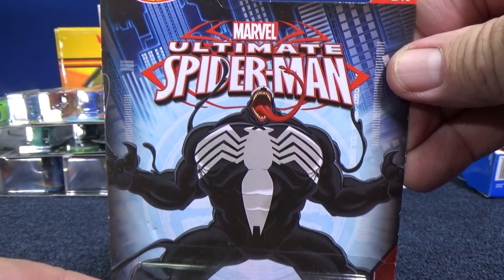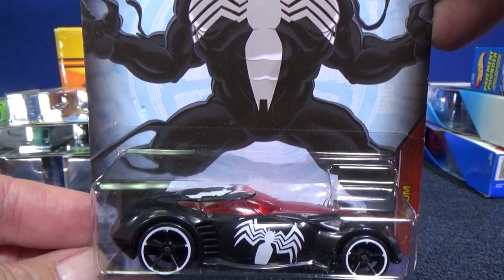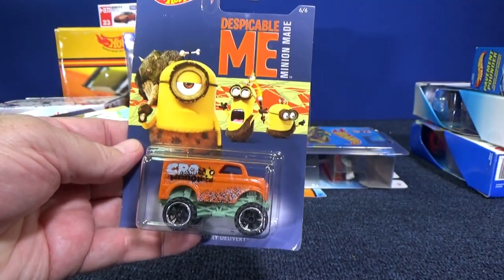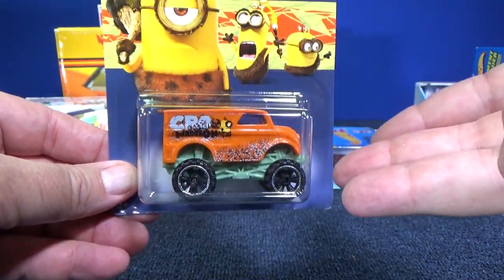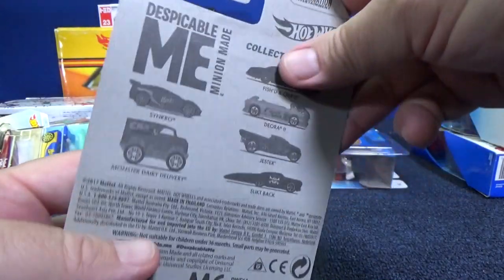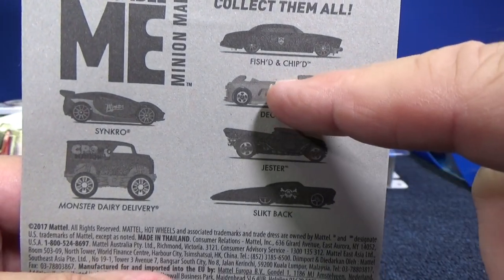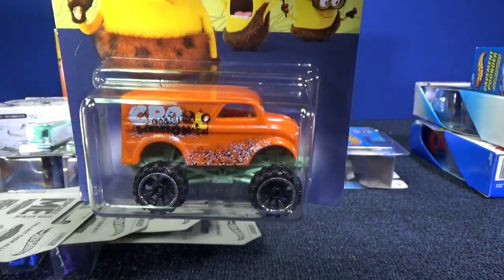Thanks to Connie for the nice price on the Cove Light Marvel Ultimate Spider-Man. I have one, but it's an extra for track time. Despicable Me, you know what? I've seen these in Fry's Electronics. $2, they wanted $2 each. I'm not buying them. The only one that I did buy, you look on the back, I want the Deora 2 because it's the first release where the boards are part of the body, molded into the body. But the set does have a truck.